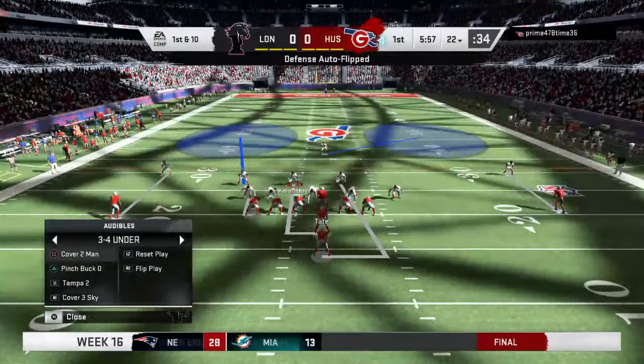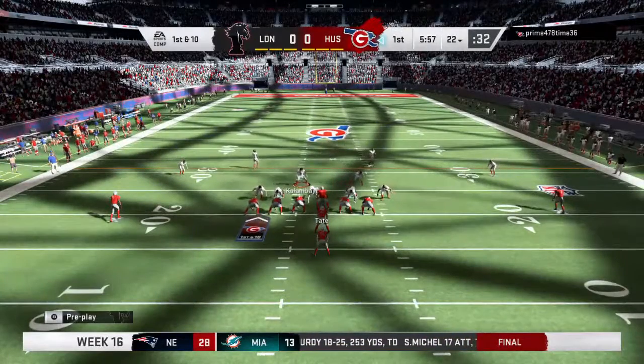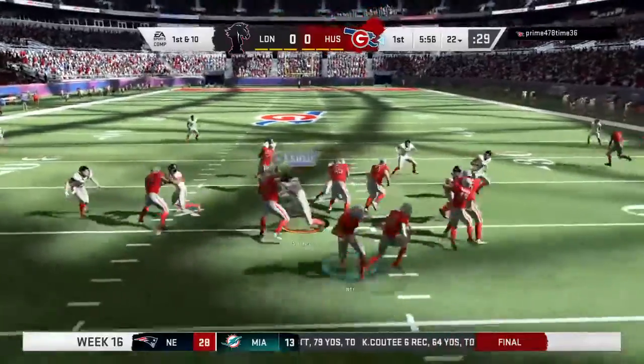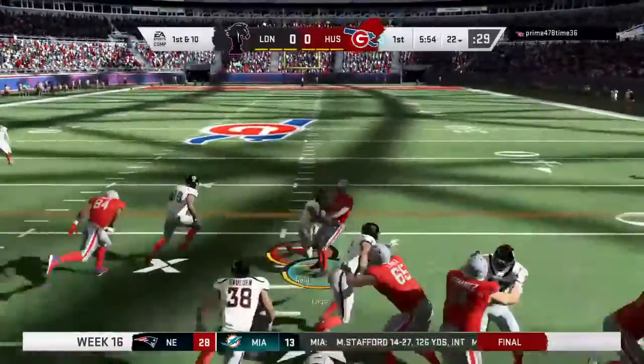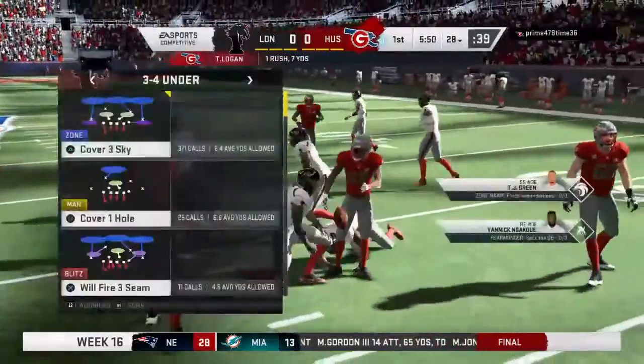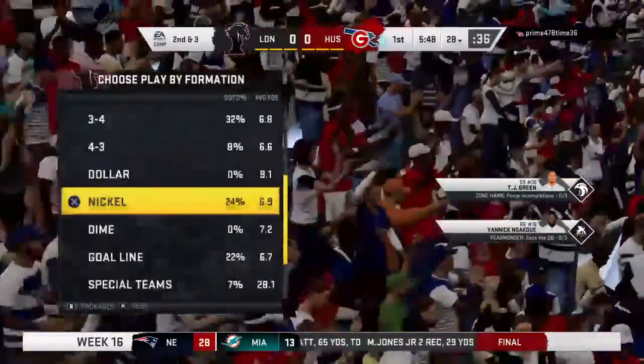Ready. Pull it, pass. Rush in. They'll run with a former Tar Heel, T.J. Logan. Jump. 7 yards on the pickup there, and it'll leave them with a 2nd and 3.